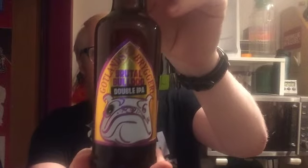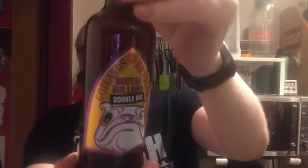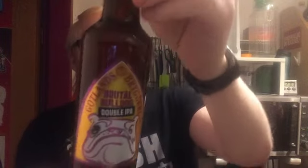But today we're going over to Sweden, to a brewery that I've not tried anything from before, but you could say that about pretty much every Swedish brewery, because I've had very limited experience with Swedish breweries. And this is from the Gotlands Brewery. And this is the Brutal Bulldog IPA, well, double IPA, clocking in at 8.4% in a nice snazzy 330ml bottle.